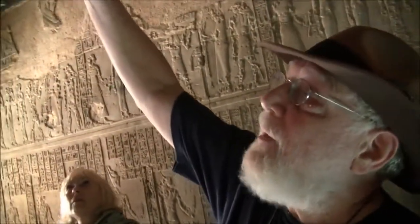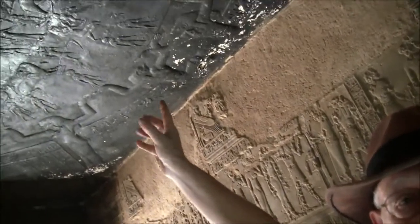Wow. Here we have the famous Zodiac of Dendara. This is a copy. The original was taken by the French during Napoleon's expedition in 1798 and is in the basement of the Louvre. One of the things that we agreed with Sahi was for many years, he wanted the original Zodiac to return to Egypt, the Rosetta Stone, which is in the British Museum, and the bust of Nefertiti, which is in the Berlin Museum. They belong here. We agree with that.